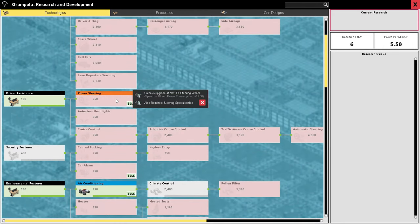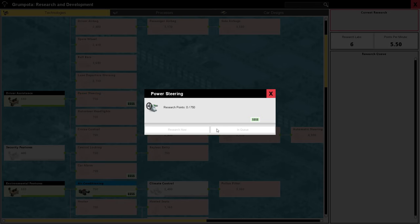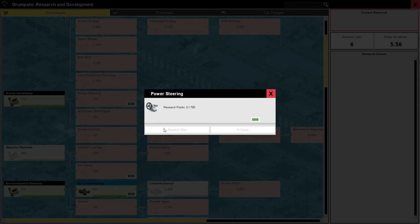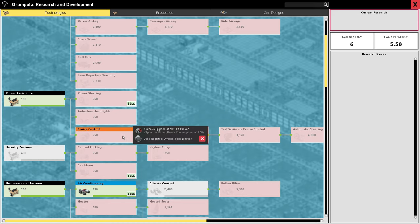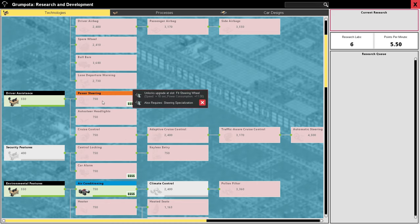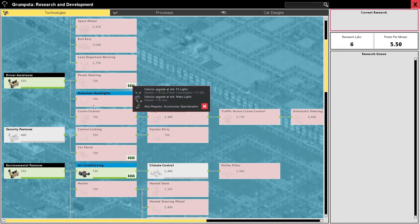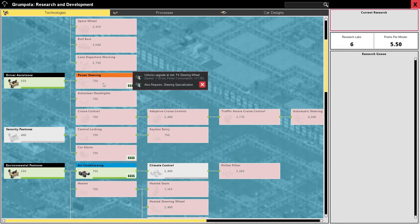And the next one I think we're going to want is power steering. Why doesn't it like me doing power steering? Oh, requires fit steering wheel. Oh, I see. Ooh, interdependencies. So where would be fit steering wheel? Okay, hang on. Power steering needs upgrade slot, fit steering wheel.